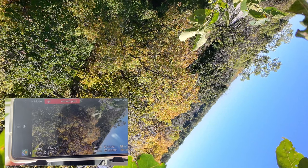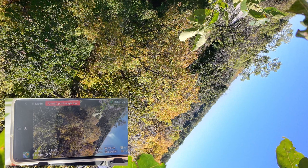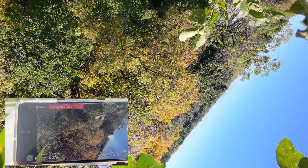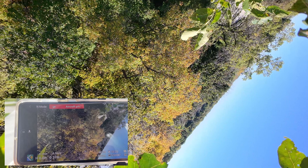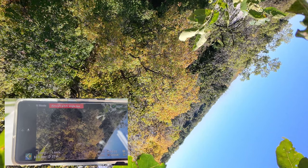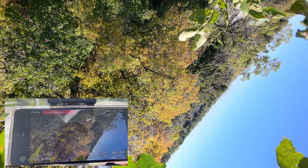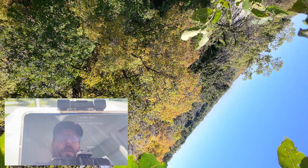It just got stuck in the tree. So it overrode the controller and went to return to home point. And yeah, got stuck in the tree.